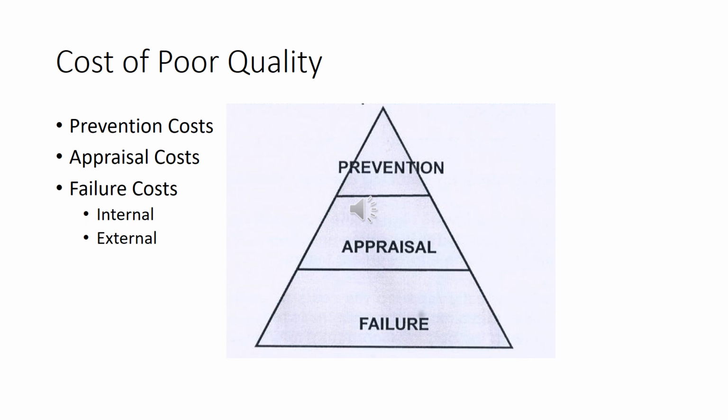Now, this is a cost. Usually it starts as the cheapest way, prevention costs, up to the most expensive. That's an external failure cost. So prevention costs, these are things like design reviews, quality designs, planning, pilot projects, field testing, things like that, relatively cheap to do. Okay. And then you get into appraisal costs. These are the audits. This is like the final inspection, prototype inspection, lab testing, test equipment maintenance. These are things that will help you avoid failures.